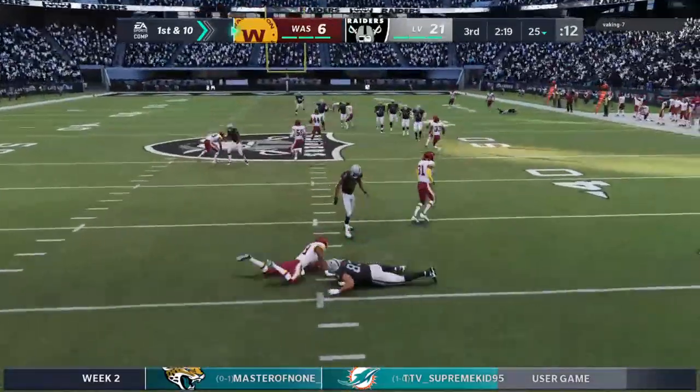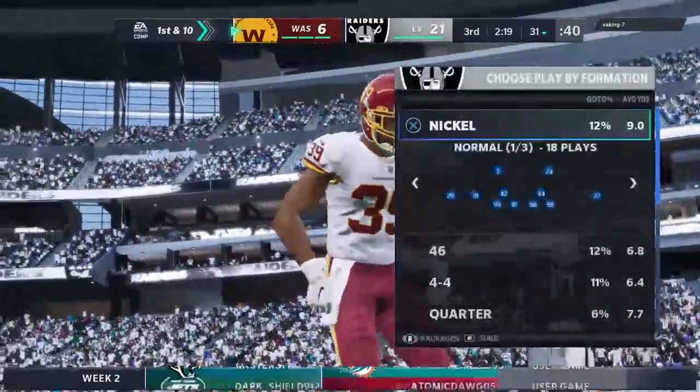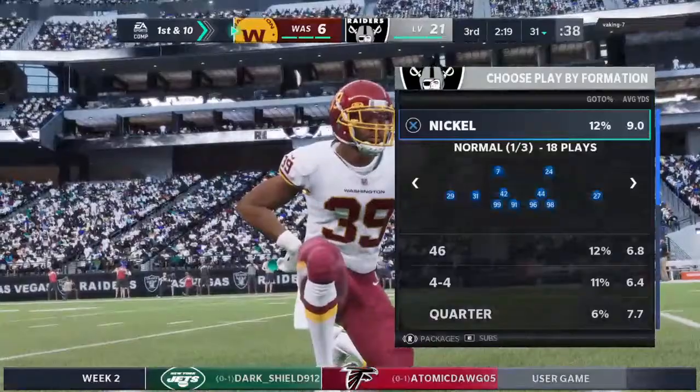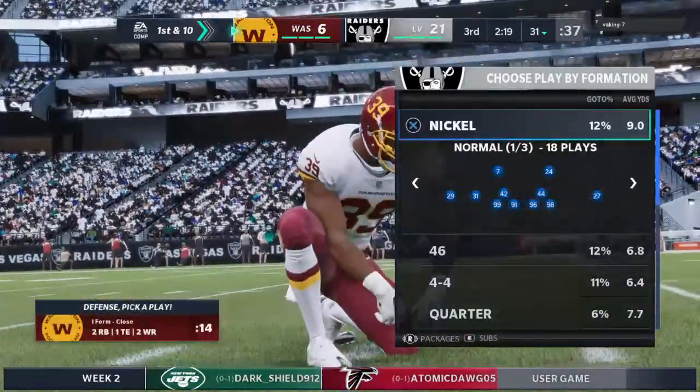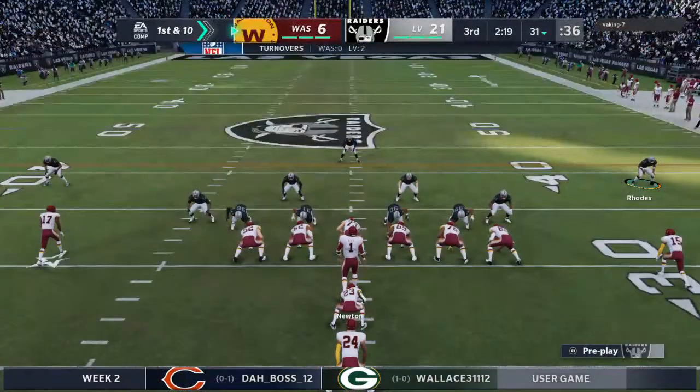My goodness. Picked up by the safety, Jarquiski Tartt. And his guys are going to take over at the 31-yard line. He got outside the pocket there trying to improvise, and he was calling for the ball downfield, but still the interception.